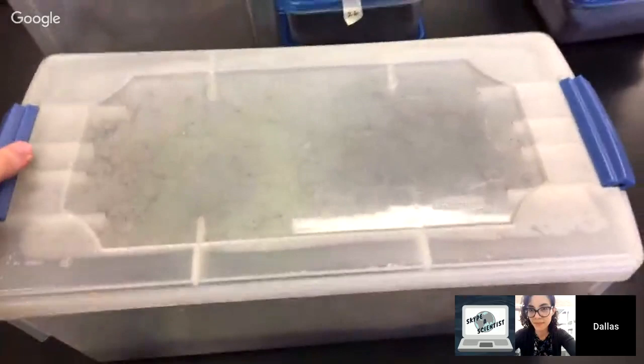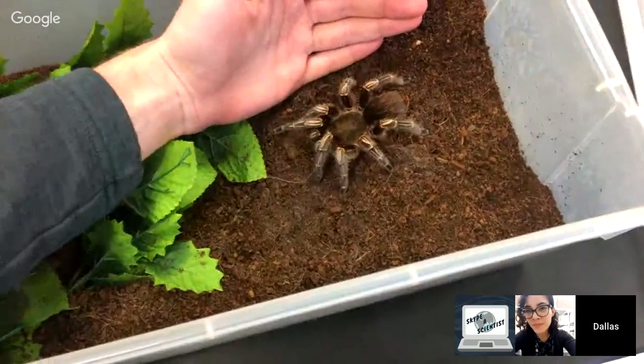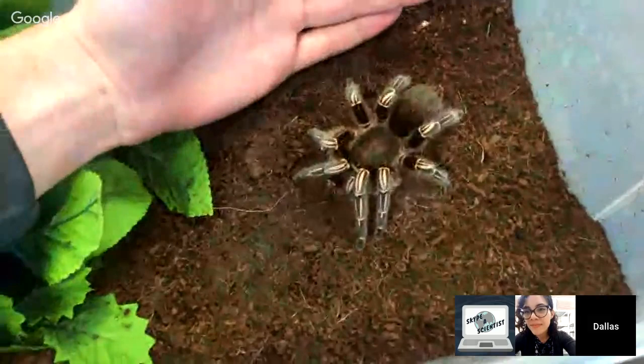A little jumpy. But this is, I believe her name is Farah. And she's about a sub-adult. She'll get a little bit bigger as an adult. But you can see, it's okay. She's a little bit smaller than my palm. And she's the biggest one of the golden knees that we have.